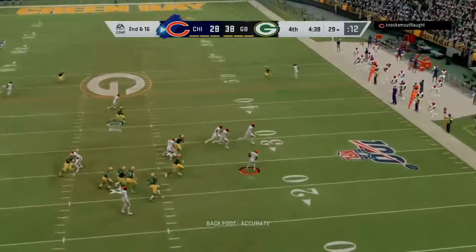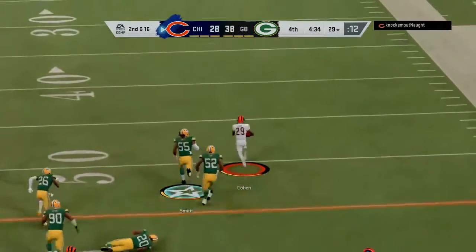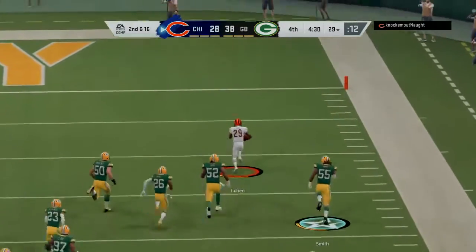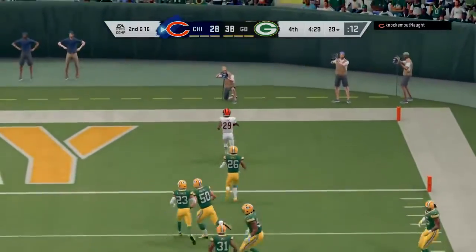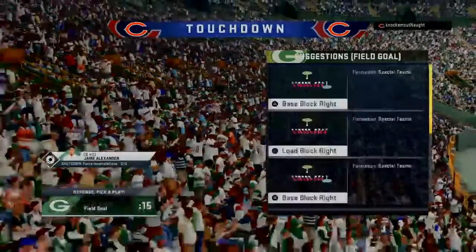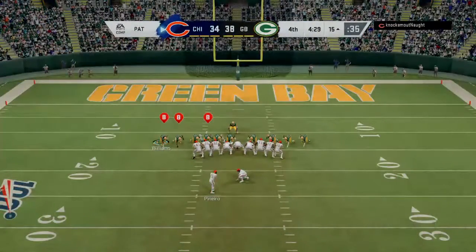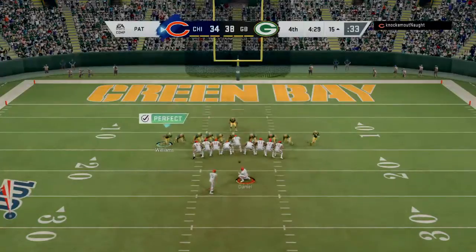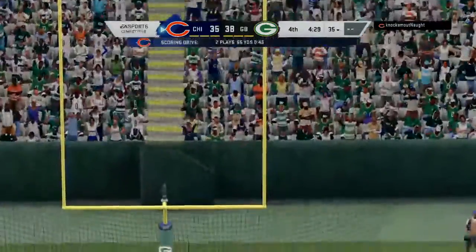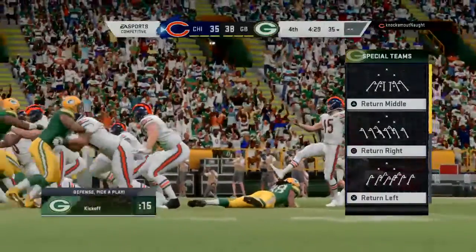Now Trubisky to throw. The screen pass here to Cohen. Space to maneuver at the 40. It's a foot race. The 30. Touchdown, Chicago. Tariq Cohen, 71 yards. As they are now just an extra point away from making this a 3-point game. Extra point safely through. And now things get a bit more interesting here in this 4th quarter.